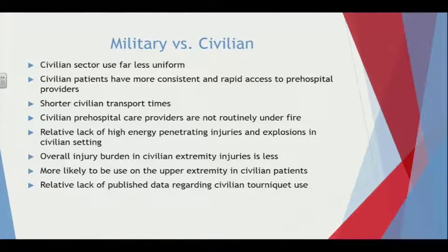Civilian patients have more consistent and more rapid access to pre-hospital providers. And that's, for the most part, especially in urban centers, pretty true. You call 911 and one of you, ladies or gentlemen, show up and take care of the patient. Lot shorter transport times. The Boston EMS published their experience with tourniquet use, and the average transport time was 14 minutes. So that's pretty quick. From the time they got to the scene to the time they got the patient to the hospital, 14 minutes. So that's an average time.